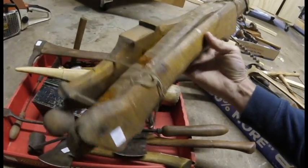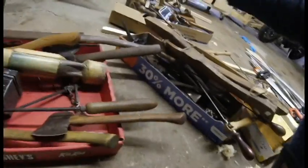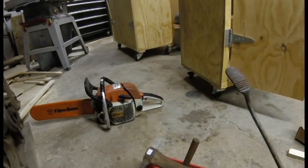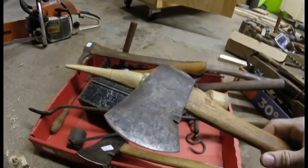There's another bow saw here that's taken apart. I have to figure out how that goes together, and if I'm missing a string or a wire, what size blade. I know nothing about putting together bow saws. I'm not sure what this is. So it's got teeth. It's on a handle. I have no idea. If you know, do me a favor and let me know.